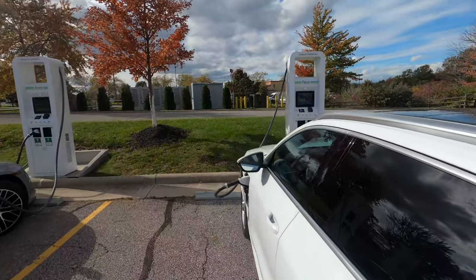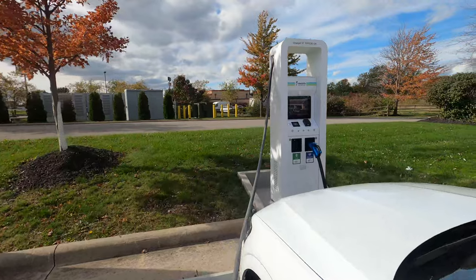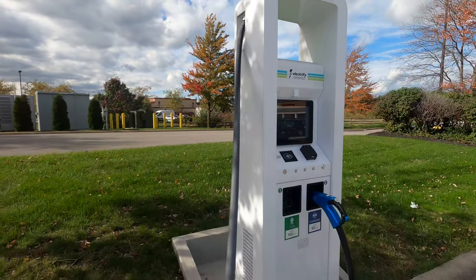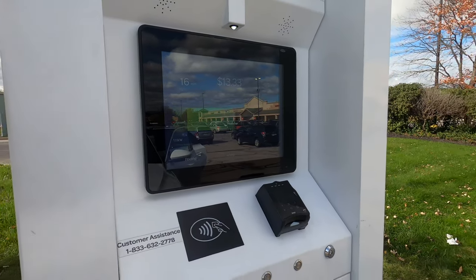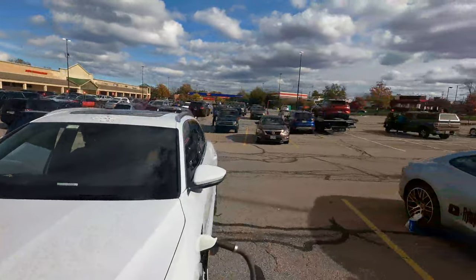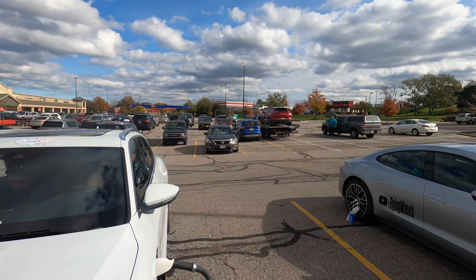We're moving along pretty nicely. We're at 53%. 54%. See how quick it moves? And we're just going to ride it out until we can take off. Catch up with you on the road.